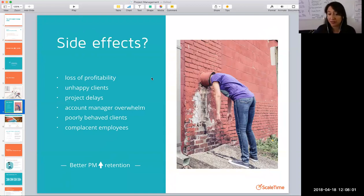But when we do have them, we get better retention, both on the client side and on our team side, because the team is like, oh okay, there's good leadership here, we have good deadlines. And that's just deadlines. So if I can get you to think about deadlines as a tool to increase your retention across the board, that's huge, right?